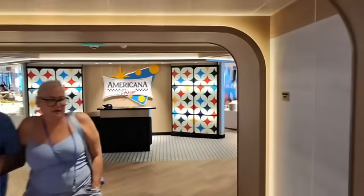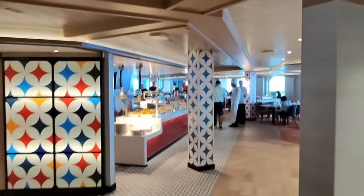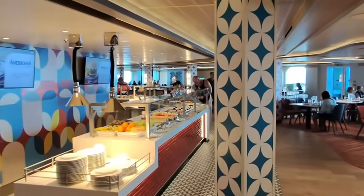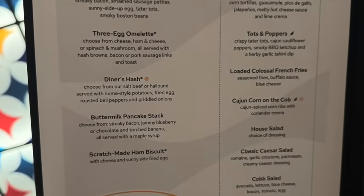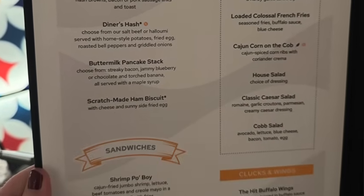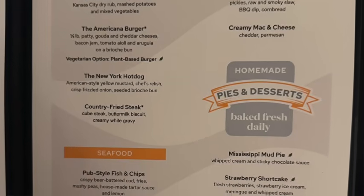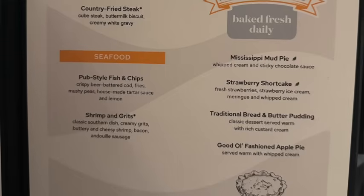You've got the Americana Diner as well. During the daytime, breakfast and lunch, it's set up like a buffet. It's kind of an extension of the buffet. But at dinner time, it has its own menu. So you can have breakfast for dinner. You can have sandwiches. You can have a hamburger. You can have a country fried steak. Lots of really great options, and it is served. It's not a buffet at dinner time. You sit down and you order what you would like to have, but it's included. It doesn't cost any extra.